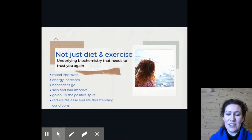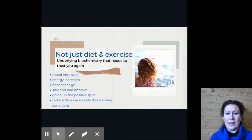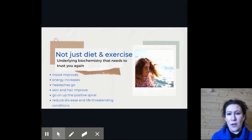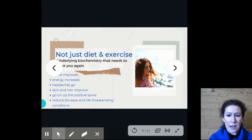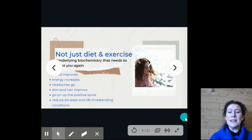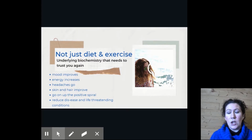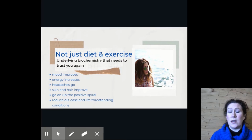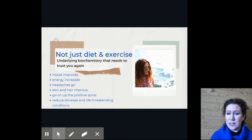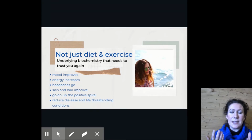So the best news, I guess, we can hear today is that it's not just diet and exercise to release the weight around your belly. Actually, there's an underlying biochemistry that's going on, okay? And it needs to be able to trust you again. So once you start to implement some of these things, you'll notice that your mood generally increases. Everything on this list here, if you've been experiencing headaches, they tend to dissolve as well. You start to go up that positive spiral. You'll start to see a difference in even your skin, okay?